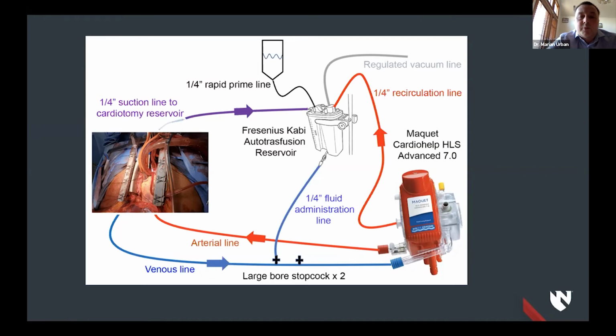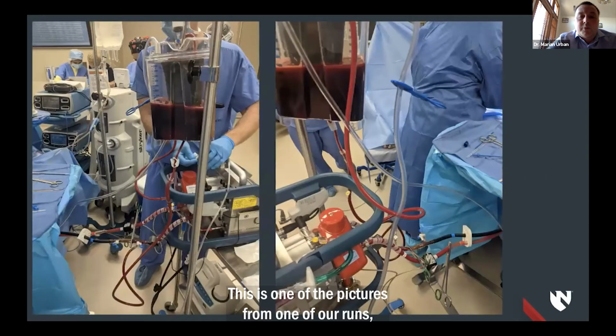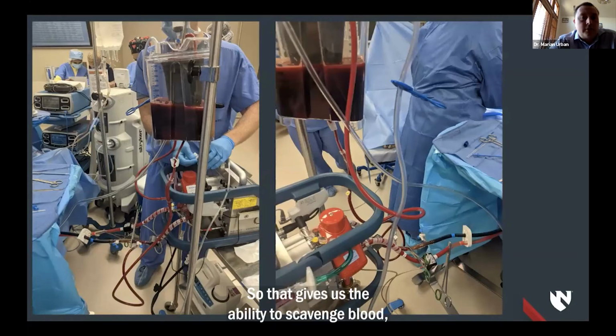So this is one of the pictures from one of our runs at the distant hospital. You can see the pump. You can see the hard shell reservoir, which is attached to the venous line. So it gives us the ability to scavenge blood, shed blood from the surgical field, and then reintroduce it to the circuit through the venous line.